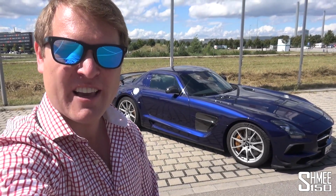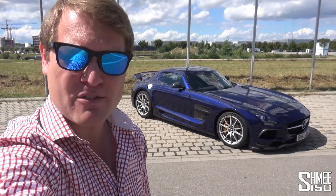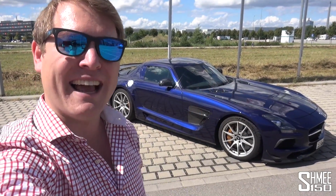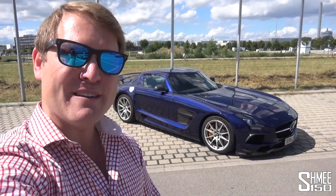Now I have done an obscene amount of mileage already in the SLS Black Series. Of all of the Shmeemobiles, since taking delivery of it, finally completed in the Mystic Blue paintwork about 3 months ago, it's the car that I've been driving by far the most. And in fact, when it gets back home at the end of this trip, it will have been 4 months since I collected it, and in that time it will have driven 12,000 kilometers, about 8,000 miles.